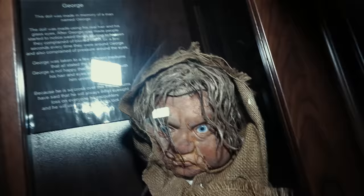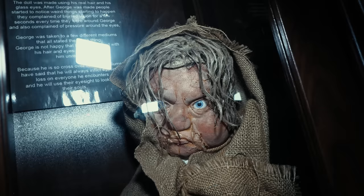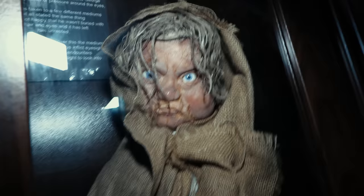Marie and Steve don't like this doll, George. I don't like him. This doll was made in memory of a man named George. I mean, look at him. Imagine that's the memory you left.